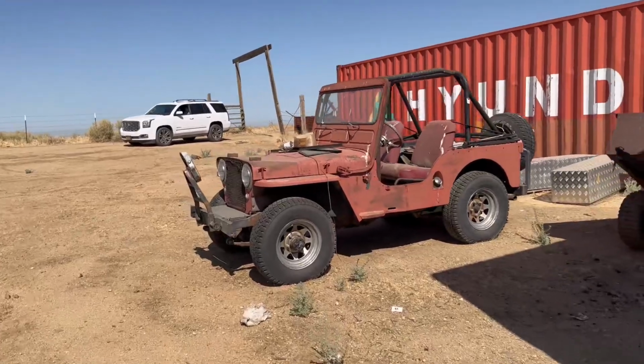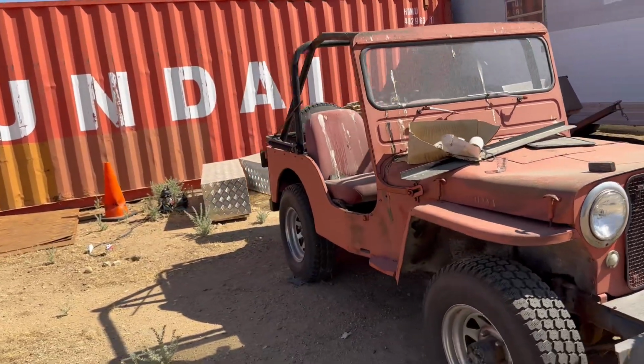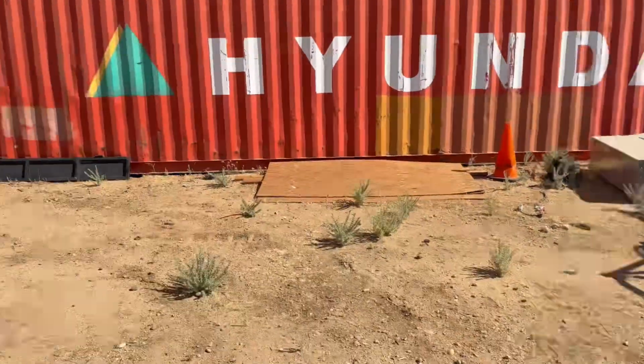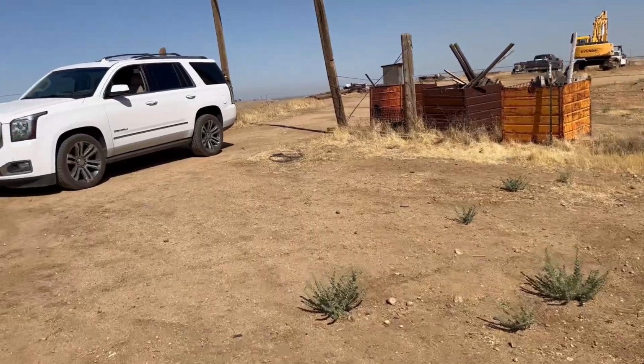The old Willys is another project that somebody needs to take on. Probably not going to be me. But there you have it. The Hoarders Collection out at Oilfield Ranch.